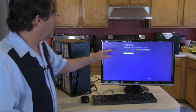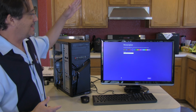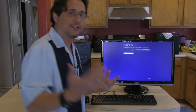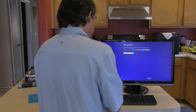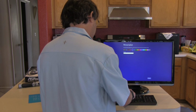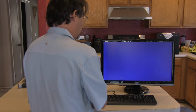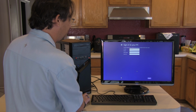Okay, we're at the point right now where it's asking for the PC name. Now I'm going to be honest with you, this PC isn't really that much better performance-wise than the HP computer. So I'm going to be fair and also not to confuse myself with the real computers I have on my network. I'm going to call this one Son of Crapola. Let's just go ahead and put that in there. And we're going to use Express Settings.